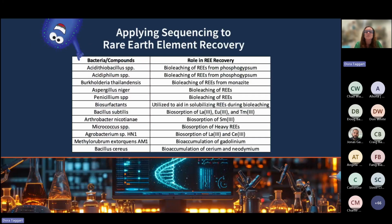It's also really, really beneficial for us for rare earth element recovery. What we're learning is this bioleaching of certain rare earth elements is better with certain genera of organisms than others. With some bacteria and some fungi, we can start to bioleach different elements that we're interested in, like monazite, or different light or heavy REEs. We can start to do better bioabsorption, bioaccumulation, and bioleaching by knowing what these microbes can do. So if we do a sequence and we see that we have a lot of Micrococcus present, that means we have a really high likelihood for bioabsorption of heavy REEs happening in this particular sample.